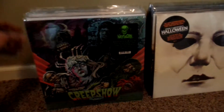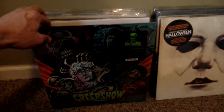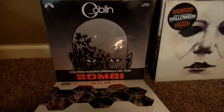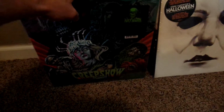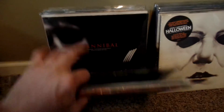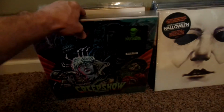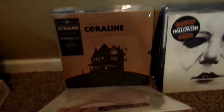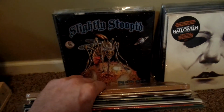And this one has the Green album in it. I'm not going to go through all these, but Candyman, got that one in. Another one I've been wanting for a while. I think most of the rest of these you might have seen. Reanimator, Hannibal Season 1 Volume 1, Catching Up with Depeche Mode, Coraline, that's a new one. That's a really nice one too. Nice and thick, slightly stupid.